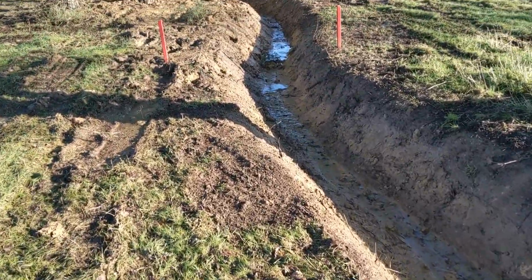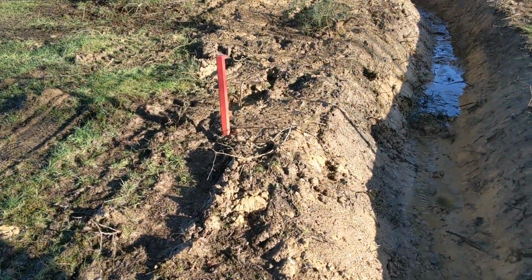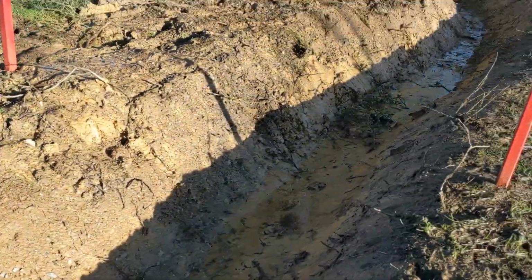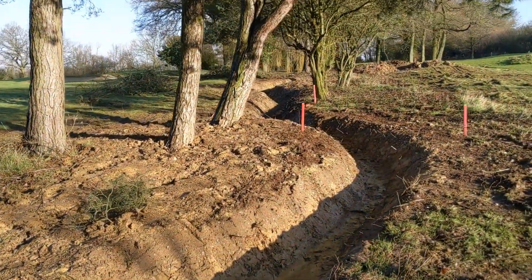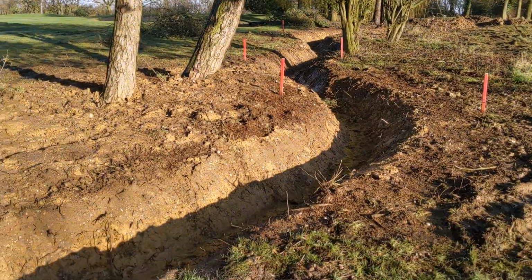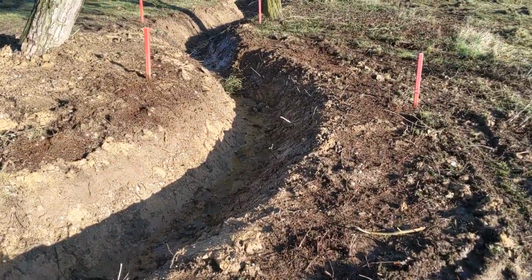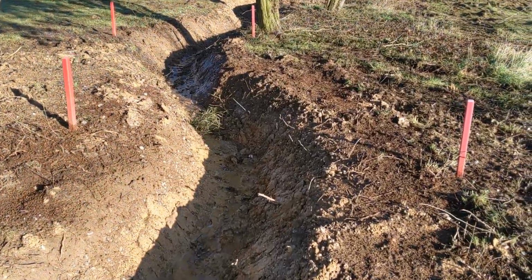What you can see here is where the ditch used to be relatively straight, but the trees in the area were right in the edge and make it harder to maintain the ditch. So what we've done is reshape the ditch around the trees, which gives it a bit of character as well, much nicer.